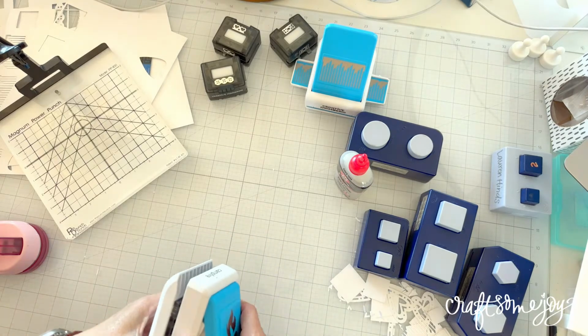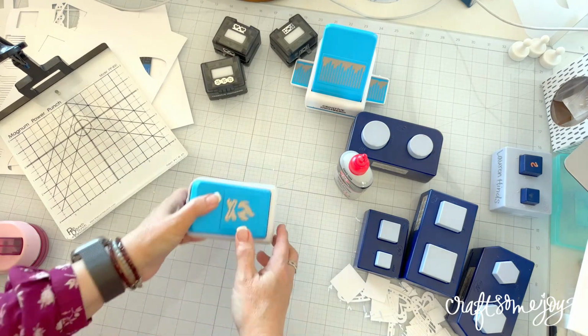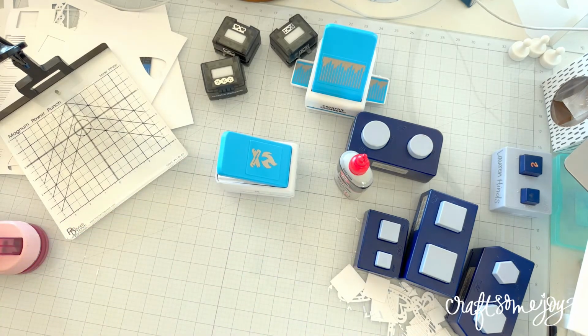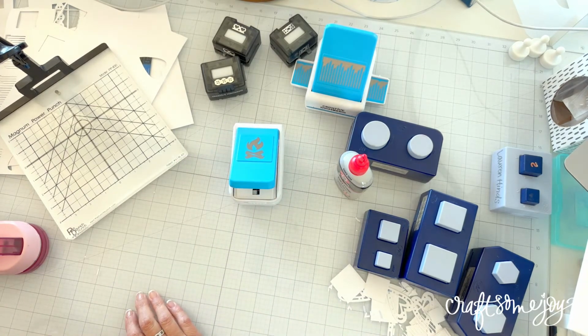Now we know how these things go together. Oh, I should drop it again. Now I can't get it back out. I feel like something's loose. Okay. Well, I might have to have my engineer husband take a look at that, or just call customer service.